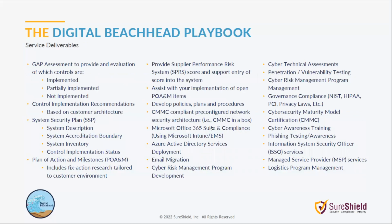So these are just some of our service deliverables that we would give you if you work with us: the gap analysis, creating your system security plan. The SSP is the Bible that any auditor will go to, because this is where you highlight what you are doing for network security. After the gap analysis, we will create a plan of action and milestones, which effectively tracks any stop gaps that you need and helps you get that to completion.